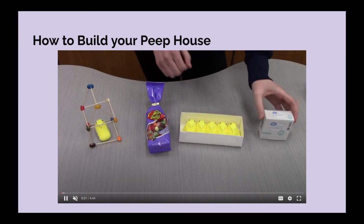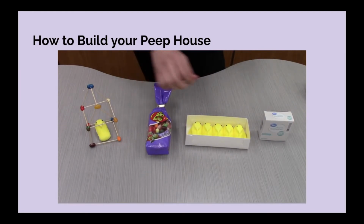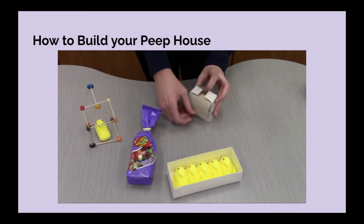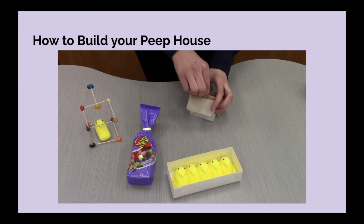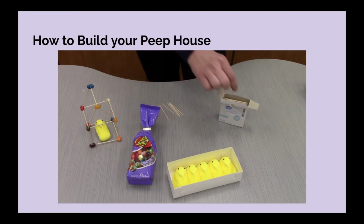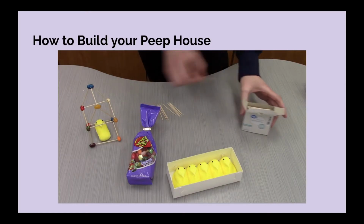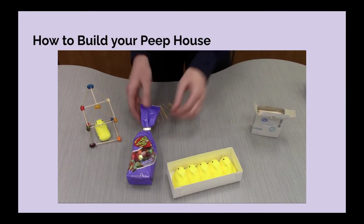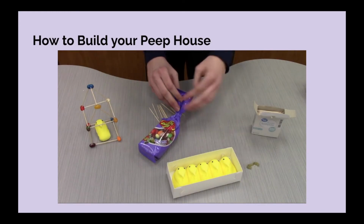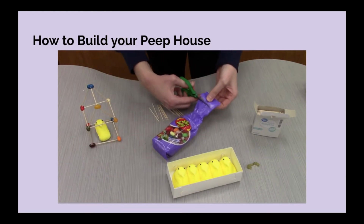You're going to need some toothpicks, some peeps, and some jelly beans. First, you're going to want to take some of your toothpicks out. I started out with about 10 or 12 toothpicks. Next, you're going to want to open up your bag of jelly beans. And if you're using scissors, please be careful when opening up your bag.